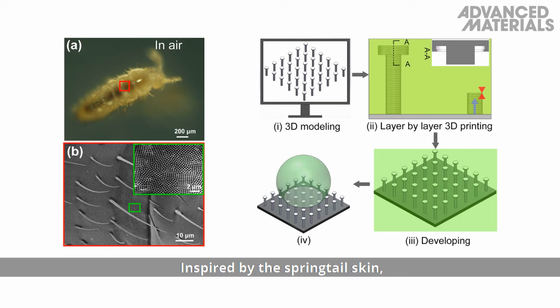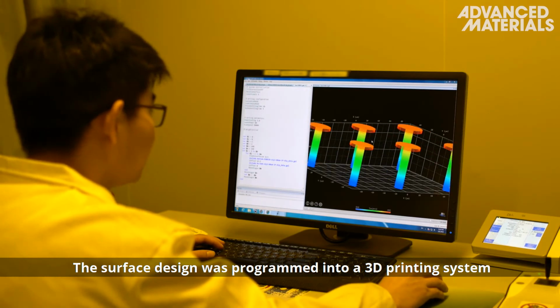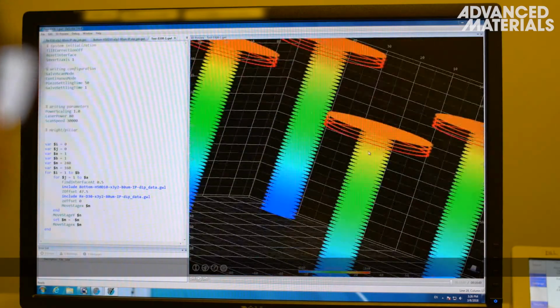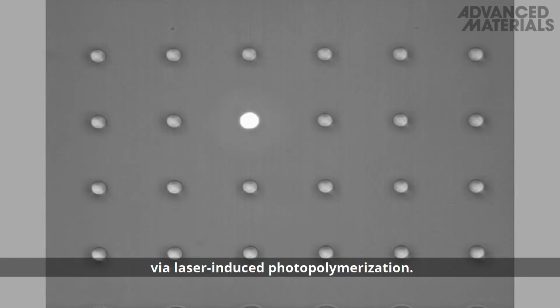Inspired by the springtail scheme, we have fabricated triple re-entrant structures by two-photon polymerization. The surface design was programmed into a 3D printing system, and the microstructures were then written layer by layer into a negative photoresist via laser-induced photopolymerization.